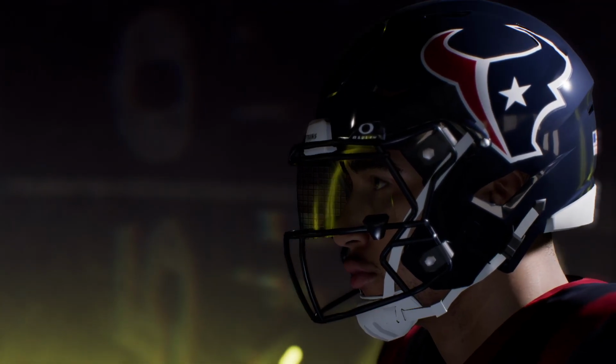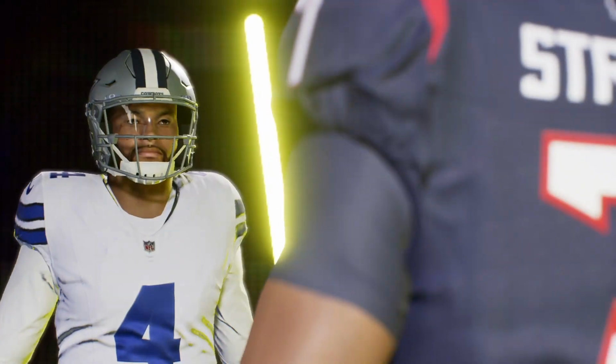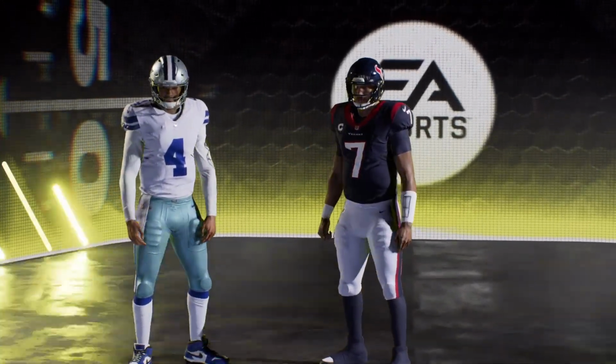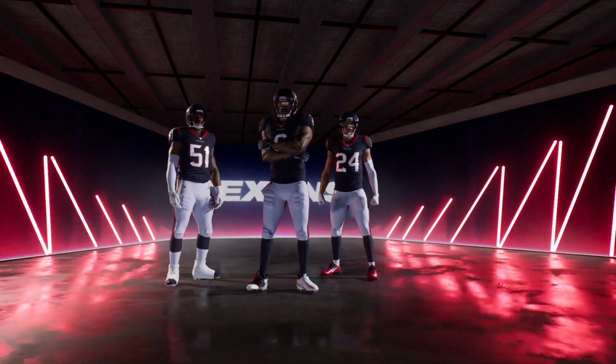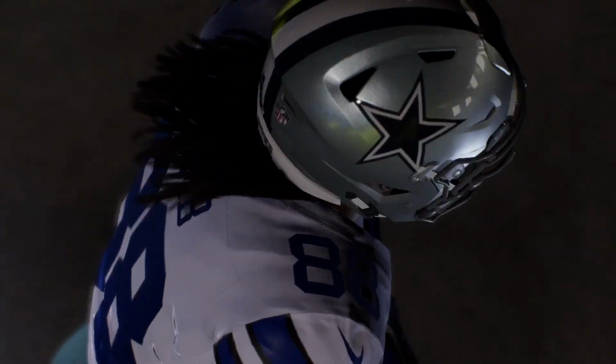It's the National Football League on EA Sports, and we've got a duel in the Lone Star State. It's the Houston Texans and the Dallas Cowboys, and it's all up next.